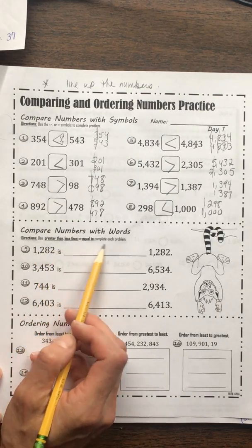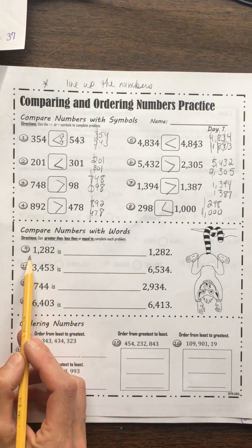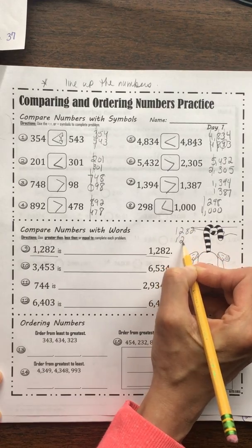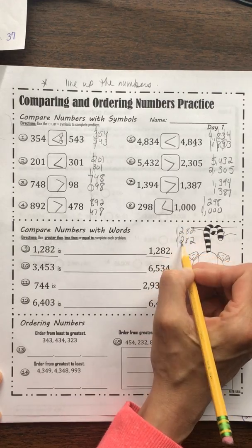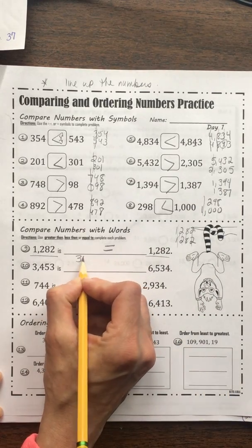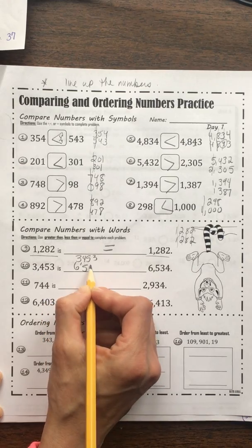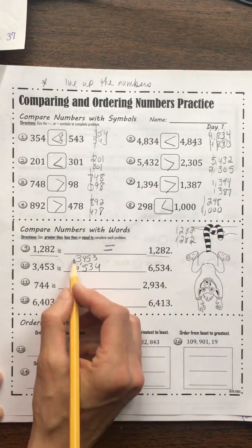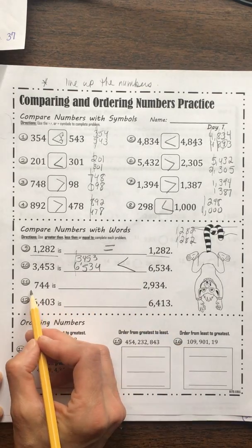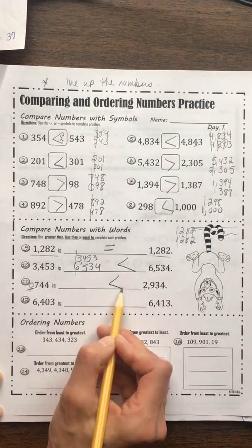Directions: use greater than, less than, or equal to complete each problem, and that's what we've been doing. So you see these numbers are exactly the same. 1,282. All the place values are the same, so they are equal. I have 3,453 and 6,534. 6 is larger, therefore. We can tell that there's nothing in the thousands place here, and there's something in the thousands place here. That's larger.